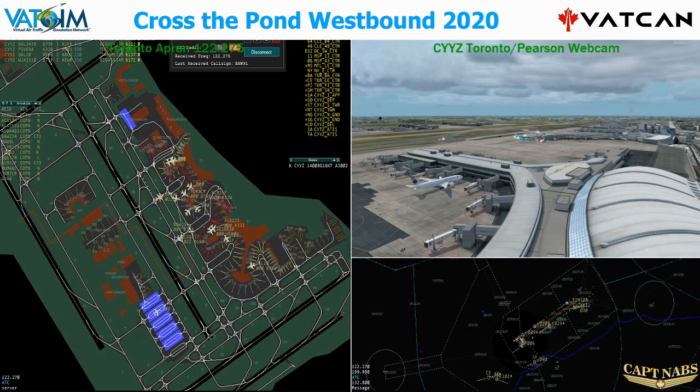Apron, Speedbird 9 Lima with you on Alpha Juliet. Speedbird 9 Lima, Apron, hello. Right turn there, taxi to gate Charlie 32. Go right to gate Charlie 32, Speedbird 9 Lima.